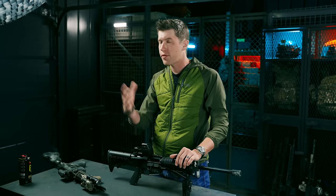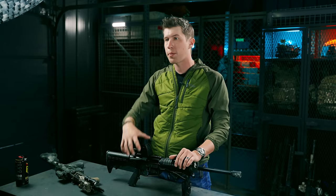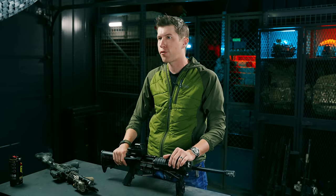EOTechs are actually really good for the price considering they come with the mount. You don't have to buy anything else. You just take that sucker and drop it right onto the gun. That's obviously going to be around $500. But there's a lot of really good options out there where you're not going to spend thousands of dollars to get started. Primary Arms has some really good red dots out there.